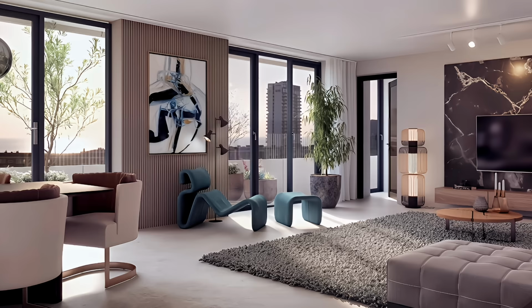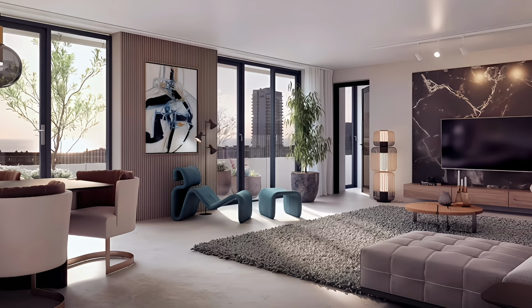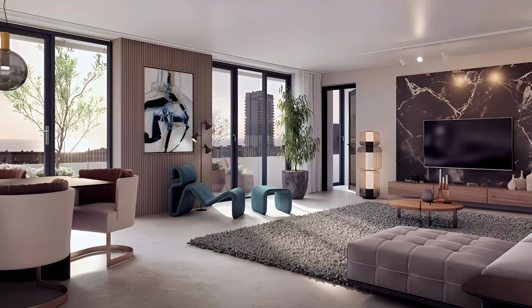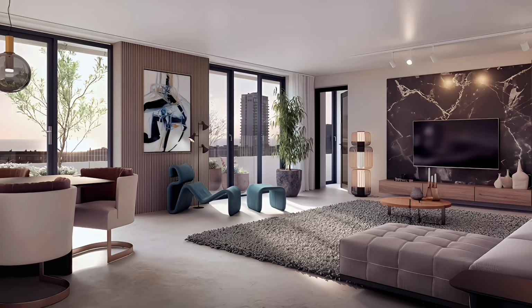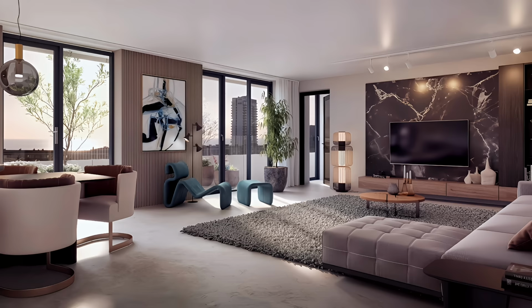Large windows allow ample natural light to illuminate the space, offering a view of the cityscape outside. Additionally, a tall floor lamp with multiple light sources stands next to a wooden media console. The room is decorated with abstract work in black, gold, and blue tones. Potted plants bring elements of nature indoors, enhancing the room's inviting atmosphere.